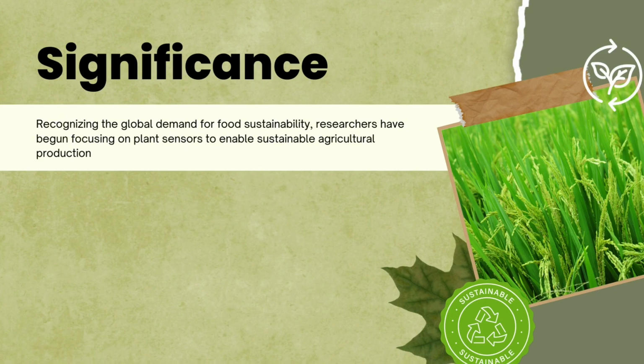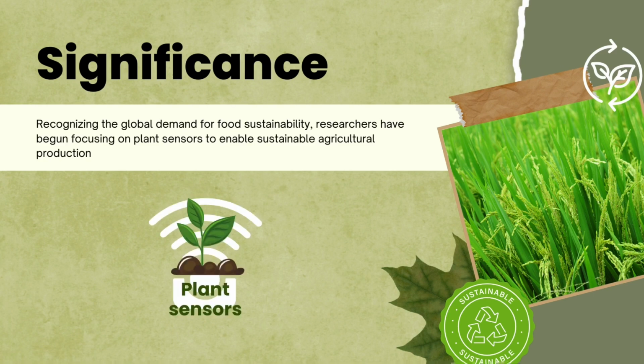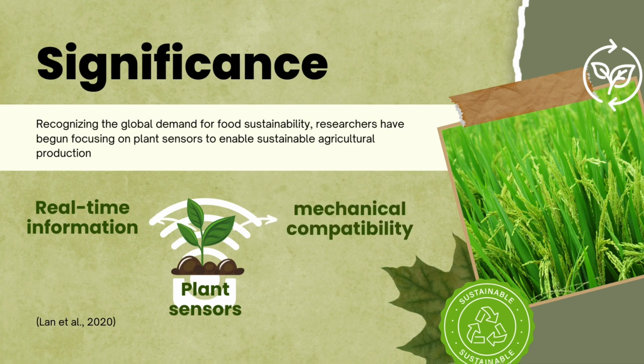Recognizing the global demand for food sustainability, researchers have begun focusing on plant sensors to enable sustainable agricultural production. Plant sensors are promising devices in agriculture as they can collect real-time information about the plant physiological status, as well as mechanical compatibility to allow them to easily attach to soft plant surfaces.